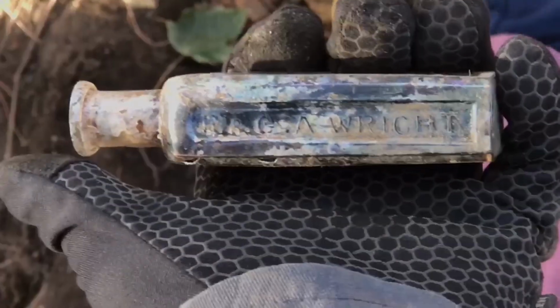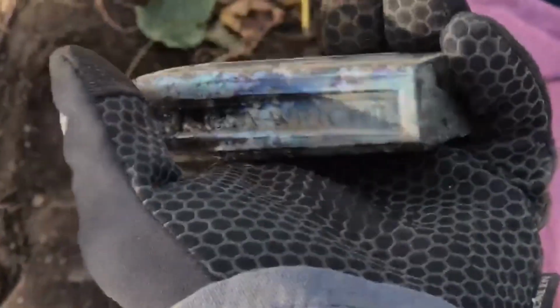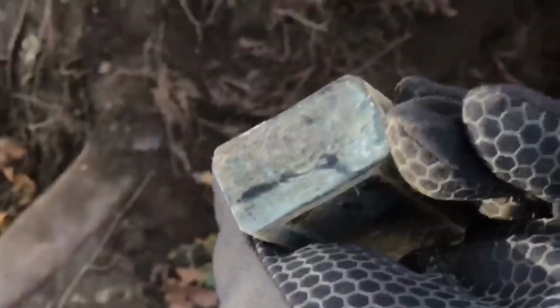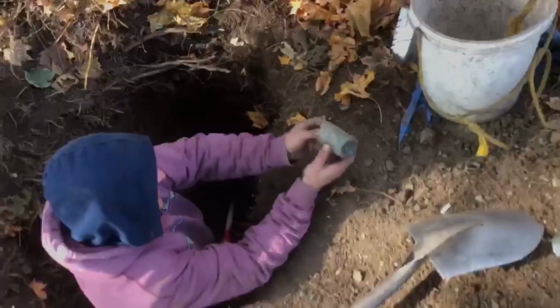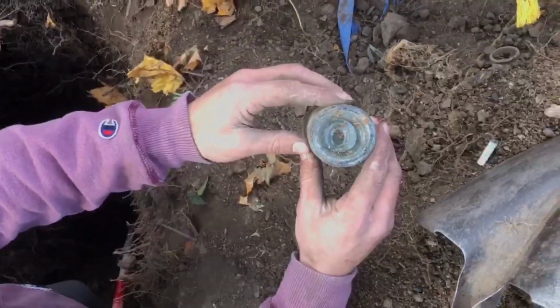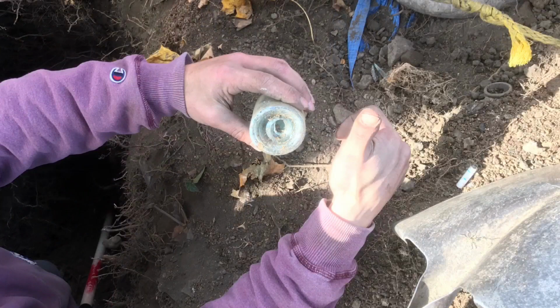Definitely an early bottle. That's an early one, buddy. R and G.A. Wright. You guys see that? You got another one? Oh, it's broke. It is? Oh, it's disgusting. Ooh, let me zoom out. Look at that OP, buddy. Oh my gosh, guys. Look, we're in the open pontil stuff, guys. I gotta get a picture of this. Hold on.